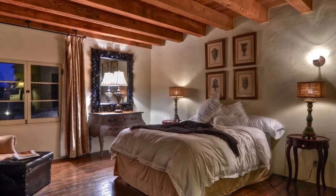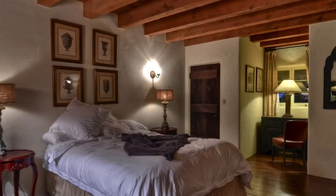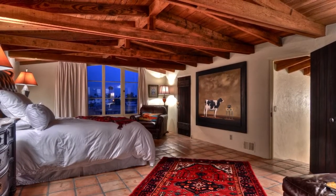Main floor bedroom is a junior suite. Endless attention to detail. Beautiful courtyard in front of home. Three-car driveway. Spectacular home.